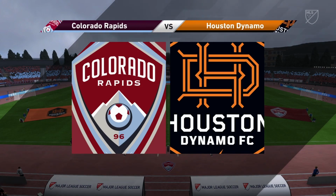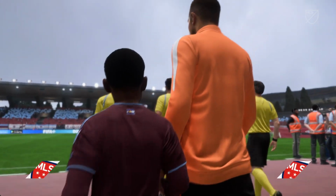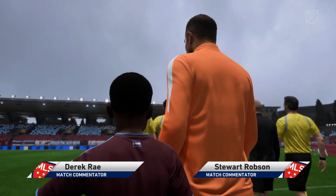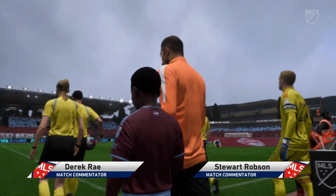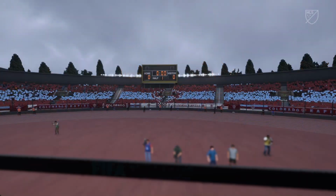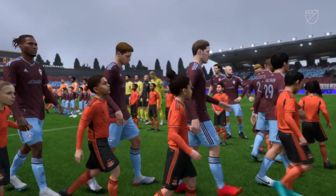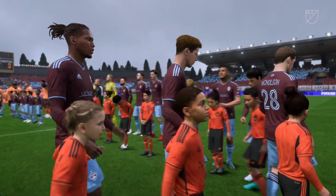And welcome to a game that really should have pulses racing. Every reason to believe this will be enthralling. I'm Derek Ray, perched here on the commentary gantry, and sitting alongside me to provide expert analysis is Stuart Robson. And coming up for you is live action from Major League Soccer. It's the Colorado Rapids, and they take on the Houston Dynamo.